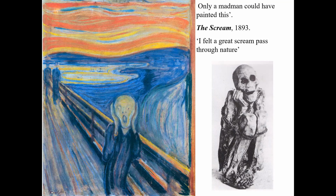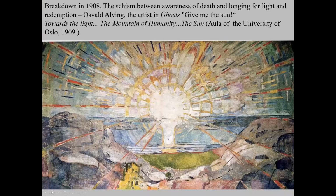And The Scream is based, by the way, on this Peruvian mummy, which accounts for this strange skull-like face. Anyway, not surprising after all of that, but Munch had a breakdown in 1908. And when he recovers, he's much happier. So that's a plus side. But here, painting for the Aula of the university, and many of these works are in the Munch Museum in Oslo.